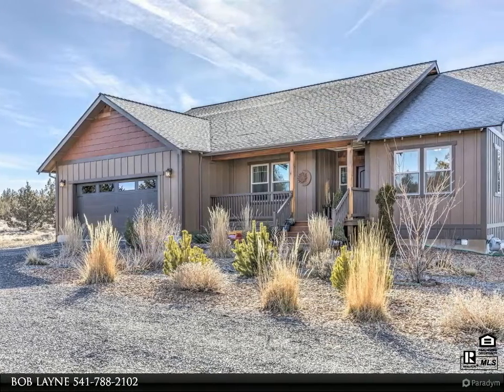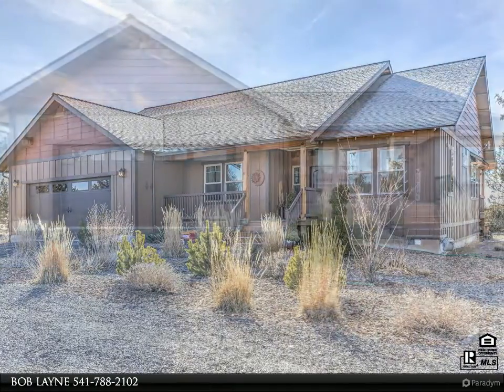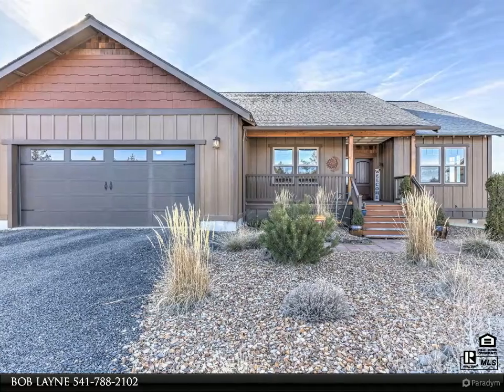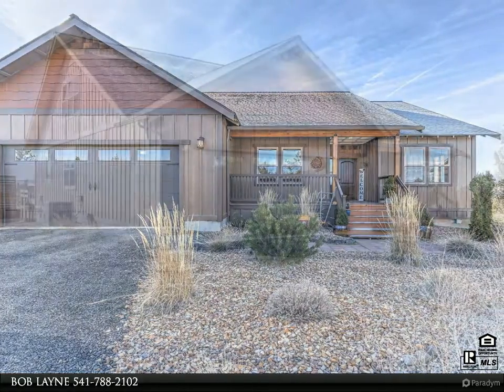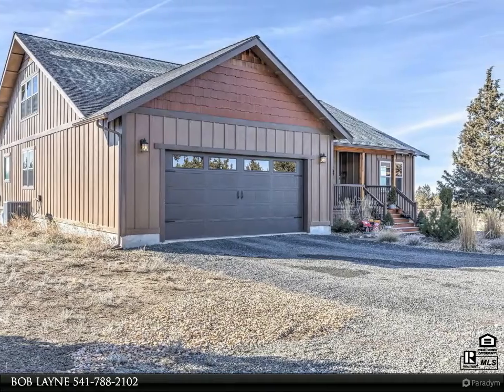Cascade Mountain views from this 2,793 square foot home on 5 acres. Featuring 4 bed/2 bath, all on the main floor. Open living area with hardwood floors throughout the main living area, tile kitchen, bath, and laundry room.